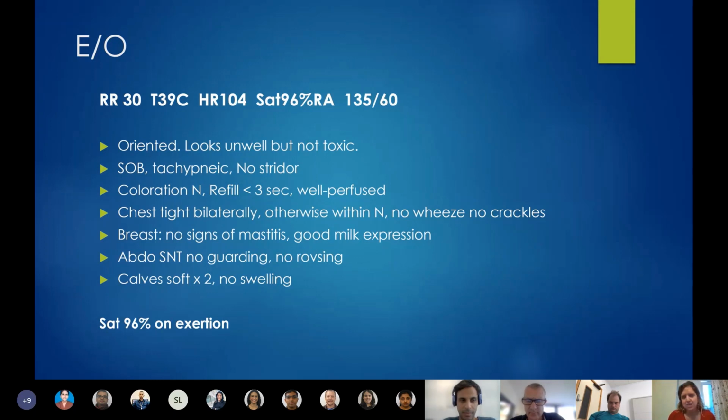Short of breath, she's tachypneic, you can see it. No stridor, but she's able to finish her sentences. Coloration is okay, capillary refill is normal, she's well perfused. The chest is quite tight bilaterally, but otherwise normal. I cannot hear any added sounds, no wheeze, no crackles. And of course, to reassure her, I examined her breast and there were no signs of mastitis, with a good milk expression. Her abdomen was soft, non-tender, without any guarding or pain. Everything was normal, and her calves were soft and without any swelling. She was saturating well on exertion as well.